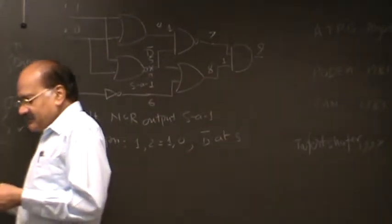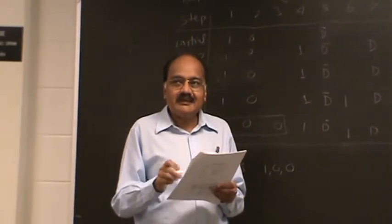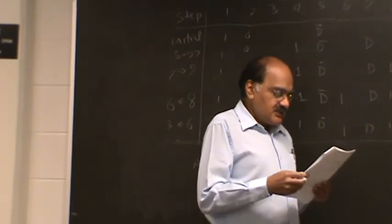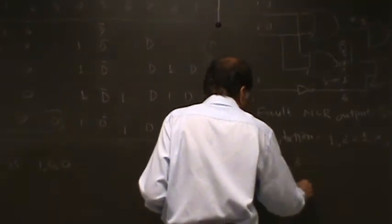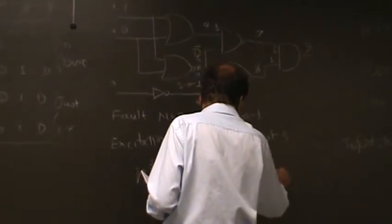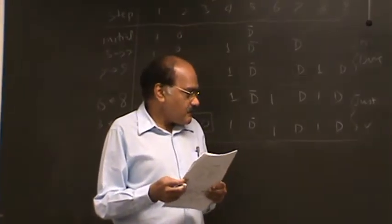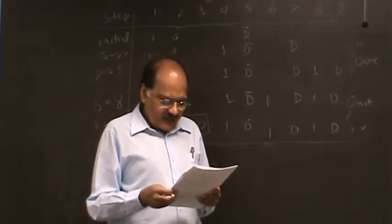Test generation is an NP-complete problem. That means no algorithm is known which will solve it in polynomial time. Now, it has been suggested that typically the computation time needed is of the order of n cubed, where n is equal to the number of elements. So the problem actually grows very fast. It's not quite exponential, but it's fairly challenging.